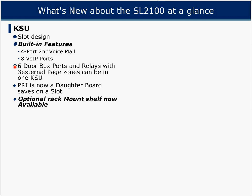You still have the ability to do up to 6 door boxes on the system, but the big change with the 2100 is that can all be done out of one KSU, one chassis. If you needed 5 door phones on the SL1100, that meant you had to have a main KSU and 2 additional expansion KSUs to accommodate those door phones. Now, up to 6 door phones can be done out of one chassis. With the external paging, I can now do up to 3 external page zones out of one KSU.